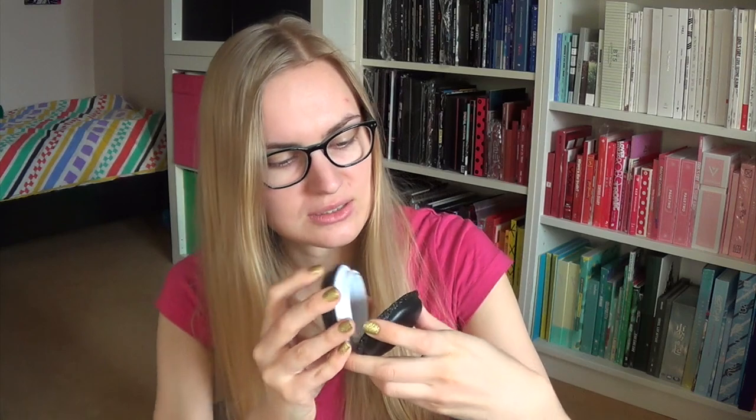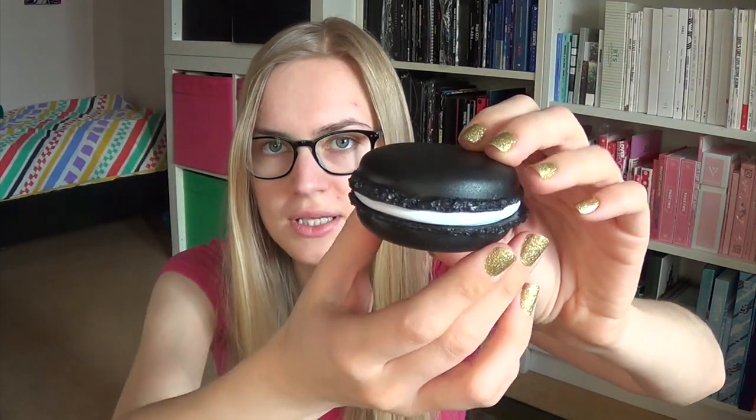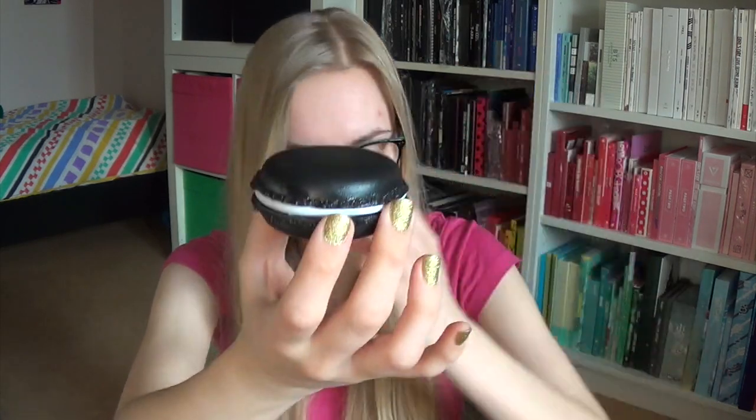And I also got this, which looks like a macaron, however you want to pronounce it. So cute. But inside of this you keep these. Oh, so cute. So, listening to good music.